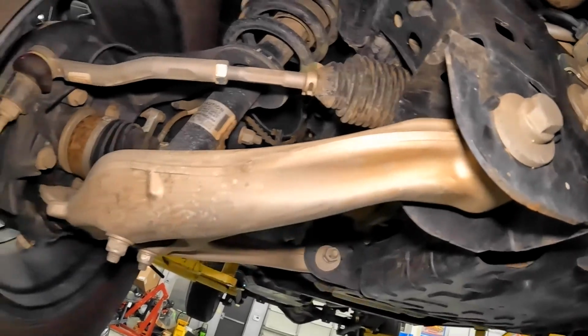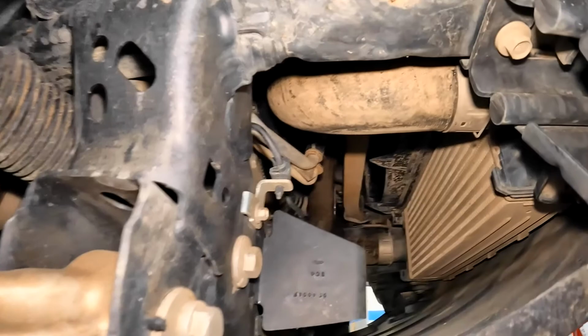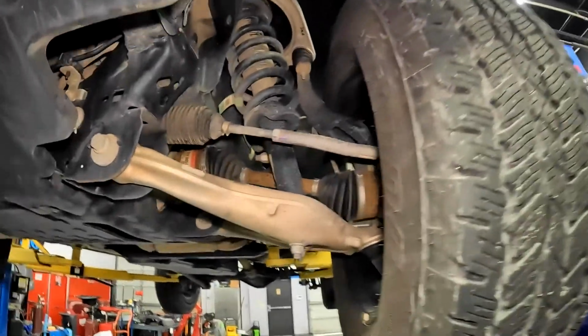But that's basically it. You've got your rack and pinion tie rods here. Not a whole lot more left to see. She's pretty basic. Everything you need, nothing you don't.